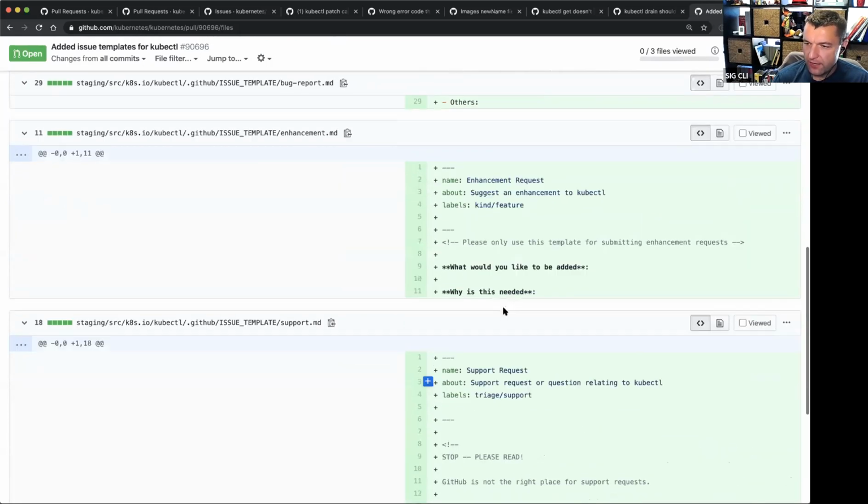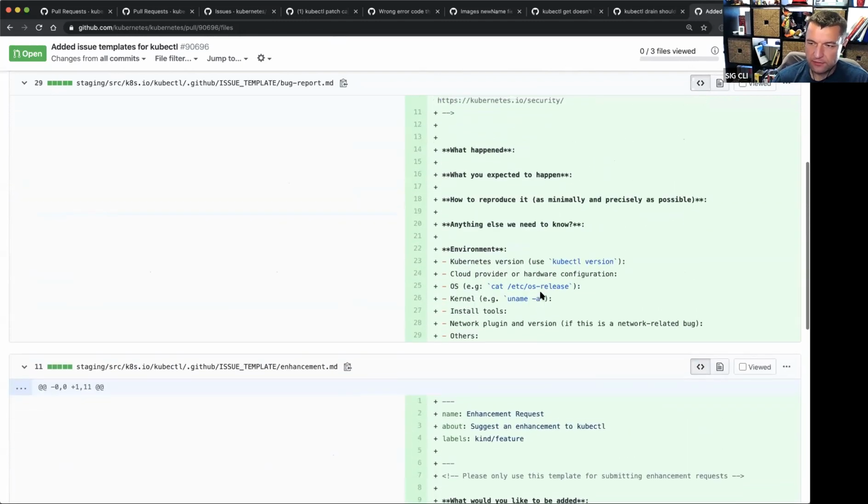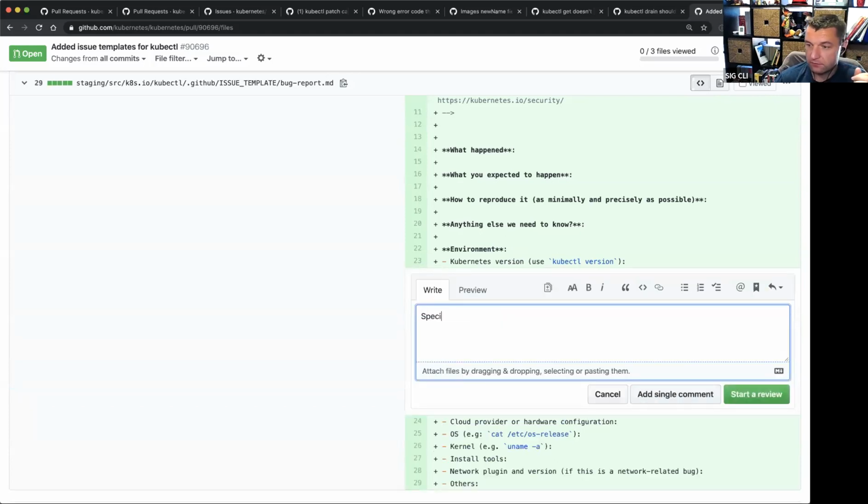As long as you have the kubectl version, we want to know the OS and eventually cloud provider. Just get rid of those last 4 and keep it simpler. That way we don't overwhelm people. Yeah, I think that's enough. We basically need to know what OS they're running, what Kubernetes version they're working with, both kubectl and the API server, and the cloud provider they're working with. And that's all we need to know. The rest is mostly irrelevant in edge cases.